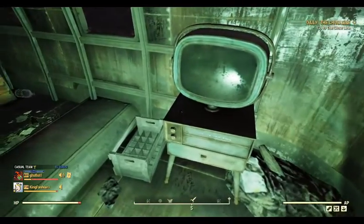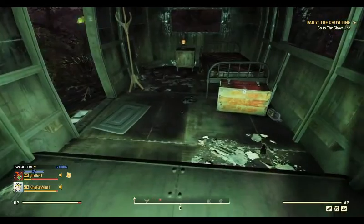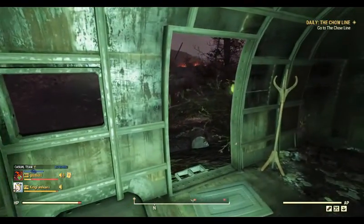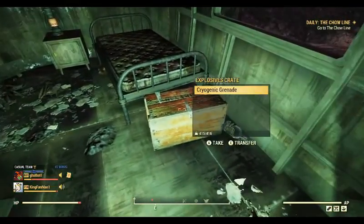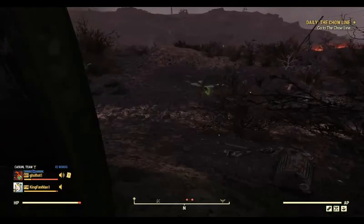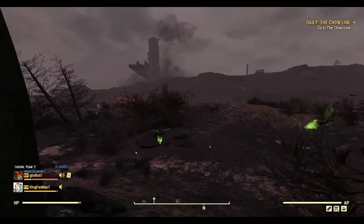A retro-style TV, an explosive box, a bed, a chair with a teddy bear, and outside you can see some fireflies, or sometimes when you spawn in, there may be some possums or some beavers. But outside the door, you can see a gorgeous view of the Rockhound on Mount Blair.